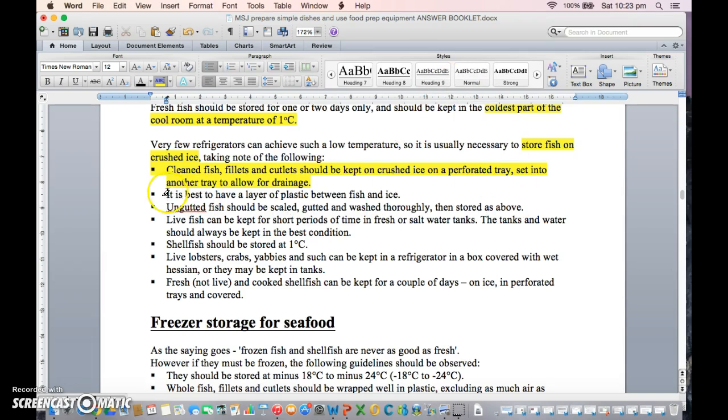It's best to have a layer of plastic between fish and ice. Ungutted fish should be scaled, gutted, and washed thoroughly, then sorted as above. Live fish can be kept for a short period of time in freshwater or saltwater tanks. The tanks of water should always be kept in the best condition.